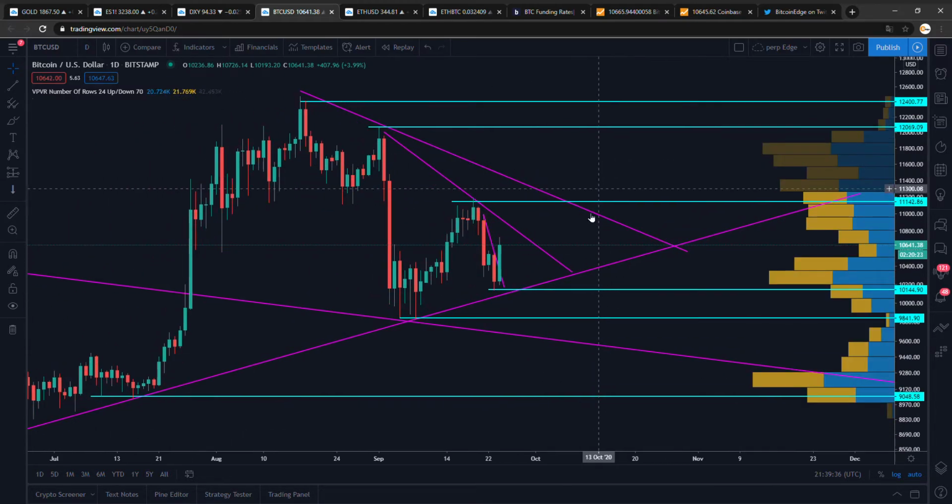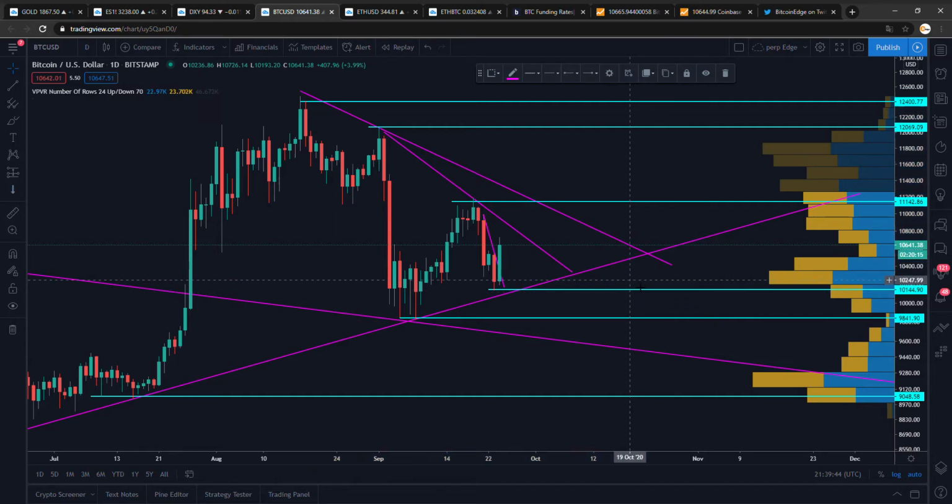But we still want to see higher highs. We want to see it go back above 11.1. Break this trend line over here. It only has 2 taps, but it is valid in my opinion. This one has also just 2 taps, but we want to break this higher high. That is what I'm all about.